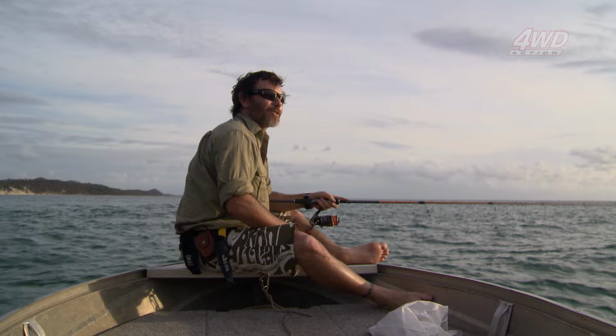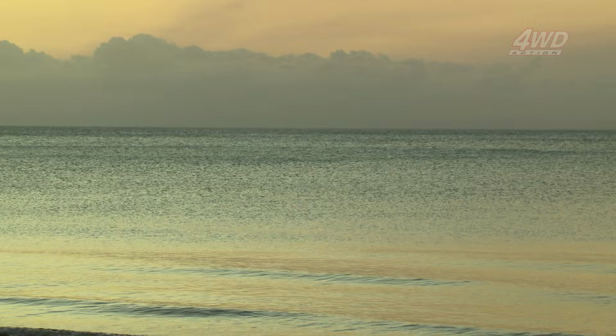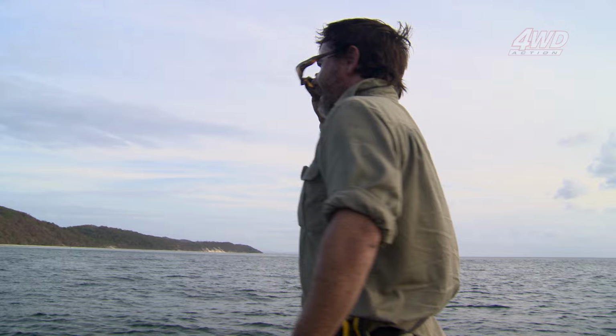It's almost sensory overload out here for me this time of evening. We've got a beautiful sunset about to happen. The water's changing colour just about every few seconds. There's dolphins playing in the water. Mother Nature just turns it on for you. It's good enough just to be out here. It really is. Captain, let's go that way. Ready? Now I'm ready.